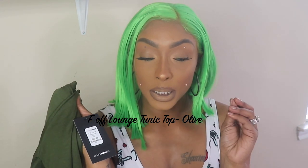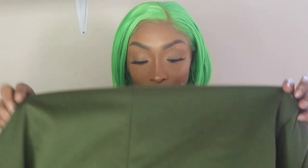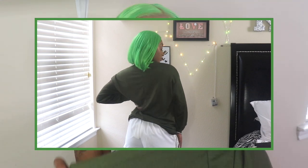I put it on, it was a little too short. So I was like, nope, I'm just gonna have to wear it like it is and pair it with some nice cute black leggings or some dark denim jeans. Oh, this one is in an extra small too, I believe. Yes, it does come long sleeve. It is thick, but it's not too thick.